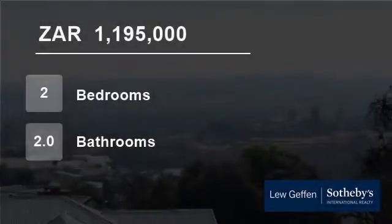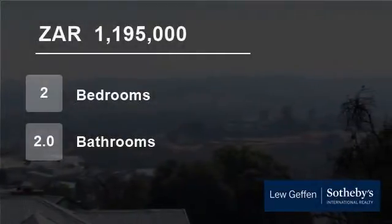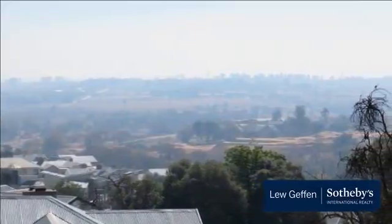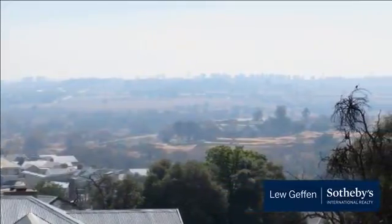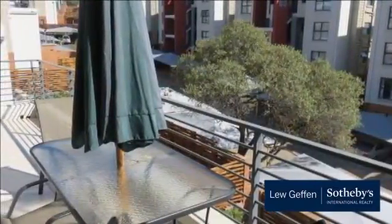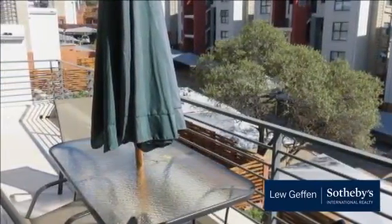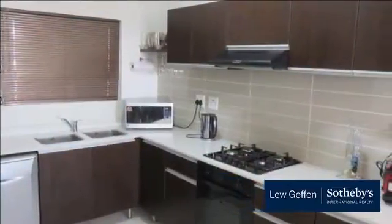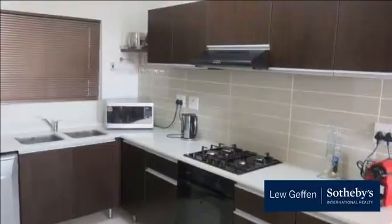Welcome to this two-bedroom flat for sale in Fourways, Sandton, Gauteng, South Africa for R1,195,000. This two-bed, two-bath second floor unit in the William is without a doubt a hidden gem. Situated away from any noise, the unit offers privacy, views to die for, and is in immaculate condition.